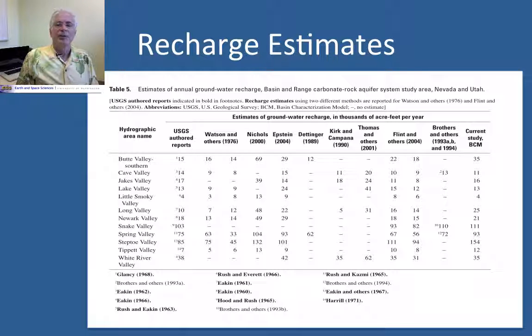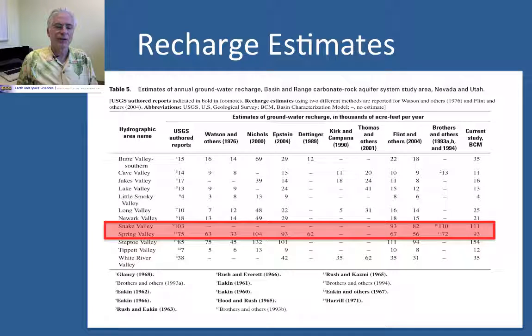Now let's look at recharge estimates from the USGS report. This is a table that contains many numbers, including older estimates of recharge as well as the current estimates, and it includes a number of the valleys. Let's focus on the valleys that the Southern Nevada Water Authority wishes to take water. So Snake Valley and Spring Valley are highlighted.